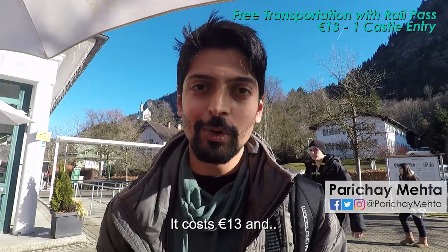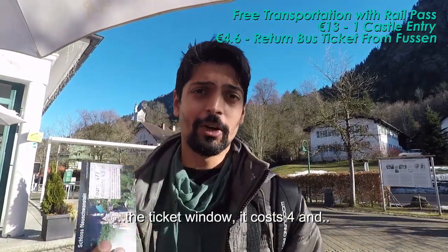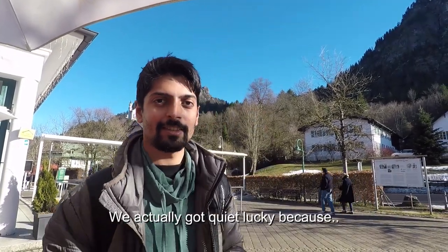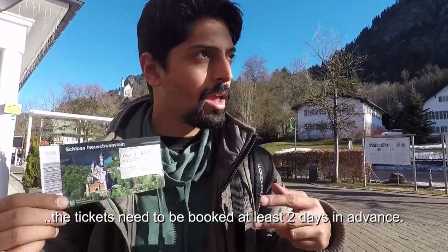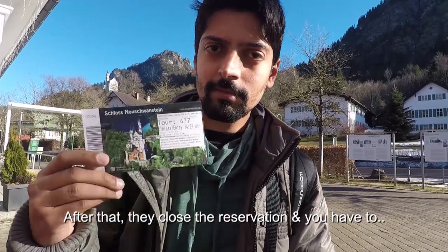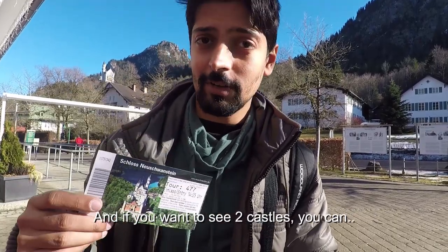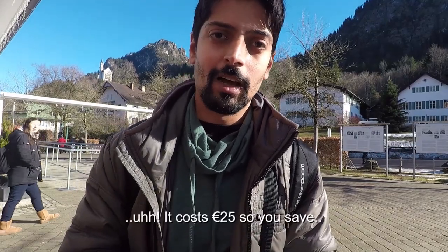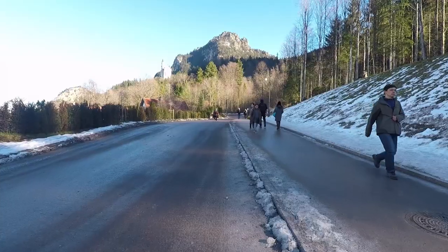It cost 13 euro. And when you're coming from Fussen station to the ticket window, it costs 4 euro 60 cents, and it's a return ticket. We actually got quite lucky because when you have to book the tickets online, the tickets need to be booked at least 2 days in advance. After that, they close the reservations and you have to depend on your luck to get your ticket from here. And if you want to see two castles, you can buy a combination ticket, which we haven't got. It costs 25 euros, so you save 1 euro. Awesome.